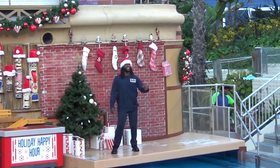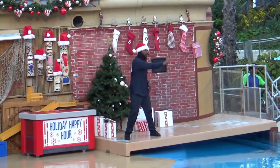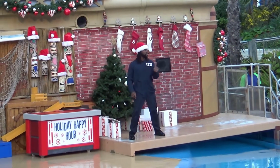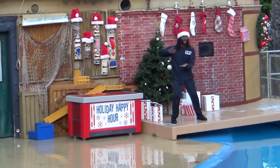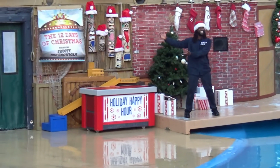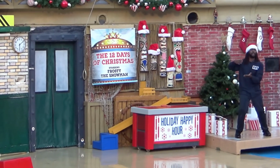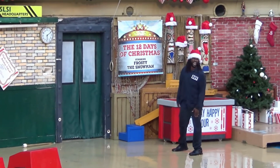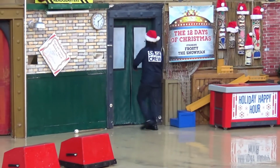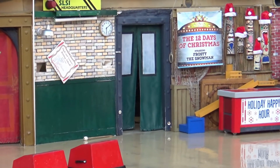I almost forgot. Here to sing the 12 days of Christmas, everybody give a warm Christmas welcome to the one, the only, Frosty the Snowman! Frosty the Snowman. Oh, you know what? I actually forgot to give Frosty his magical hat. One second. Hey, Frosty, you better not be eating up my ice cream. Oh.